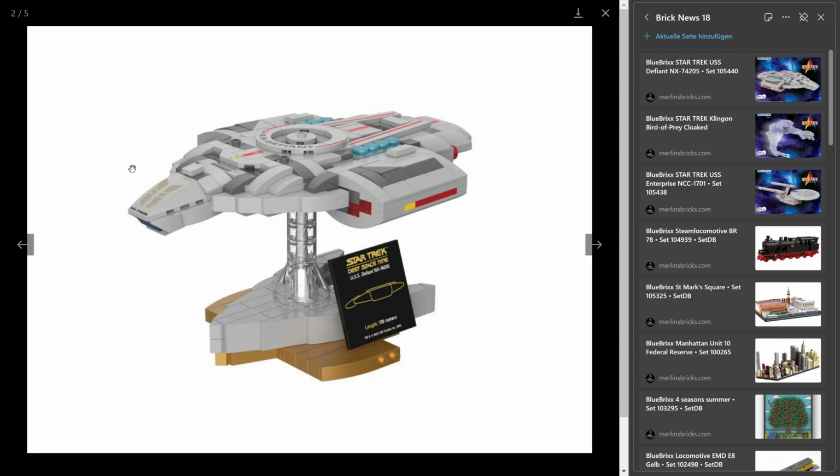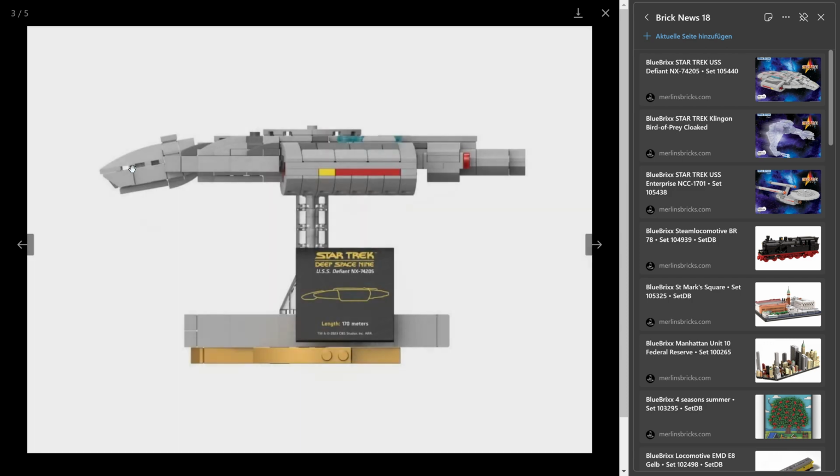I think this thing has great proportions. As I've talked about before with Star Trek, obviously, Star Trek ships are not easy to build, and depending on the size, there are models that work very well in small sizes and not so well in bigger sizes, and the other way around. And I think the Defiant is well done in all 3 sizes. That is what I can now conclude. And yeah, I like it.